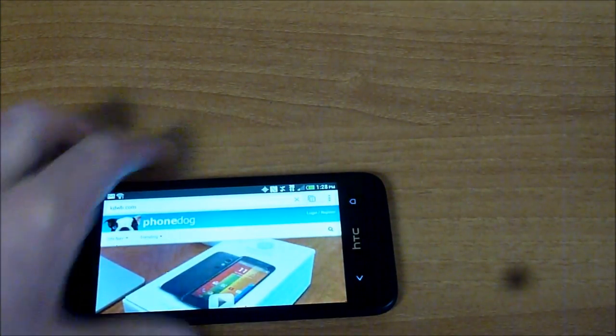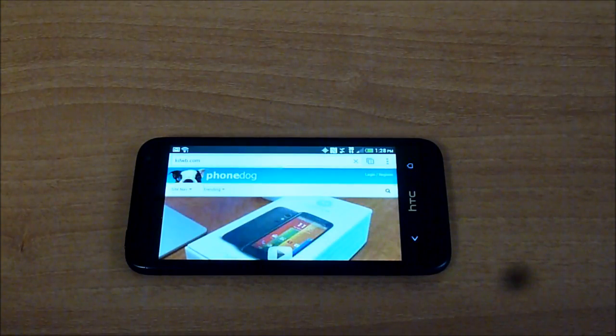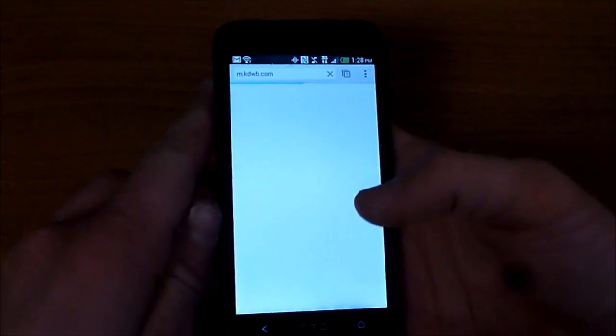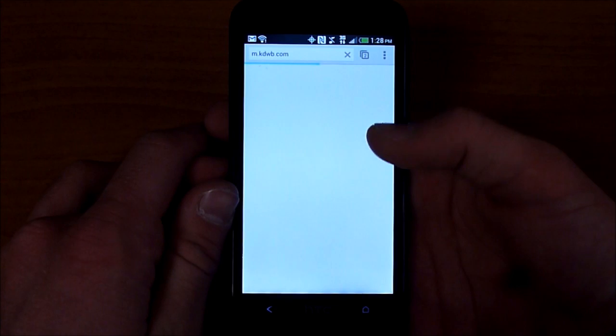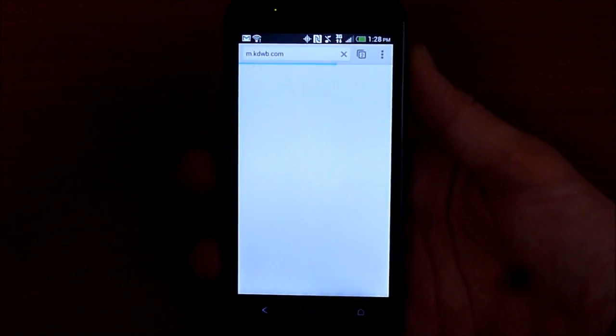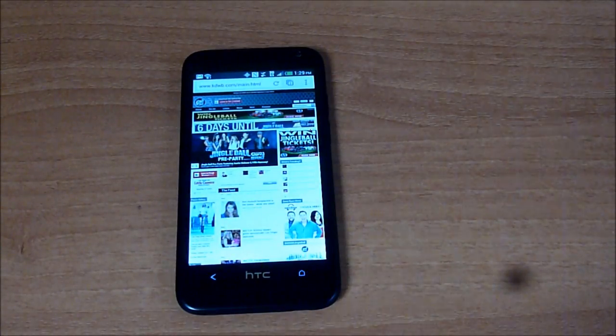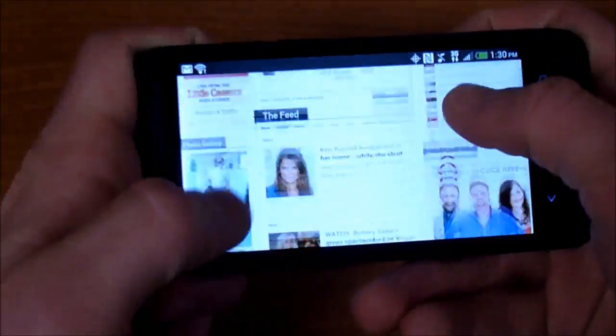Now let's just see if we can load a page here. A nice page that's not a mobile page. And transitions, again, are really fast. It's in the process of loading right now, but you can see how fast it transitions. Alright, and we're getting our mobile page. I'm just going to pause the video for a sec while it loads, and I'll get the full page. Alright, and our page is loaded here. Again, this is a full page, and switching is really fast.